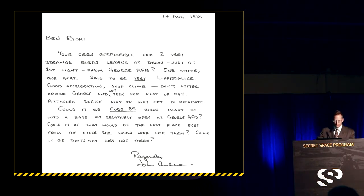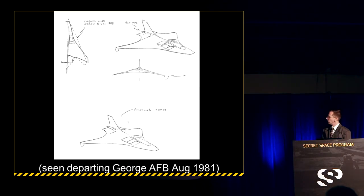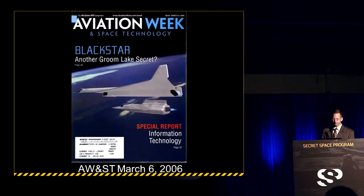It says, Ben Rich, your crew responsible for 2 very strange birds leaving at dawn, just at first light, from George Air Force Base. One white, one gray, said to be very Lippish-like, good acceleration, good climb, don't loiter around George, and not seen for the rest of the day. So John included a sketch of something that may have departed George Air Force Base, August 1981.